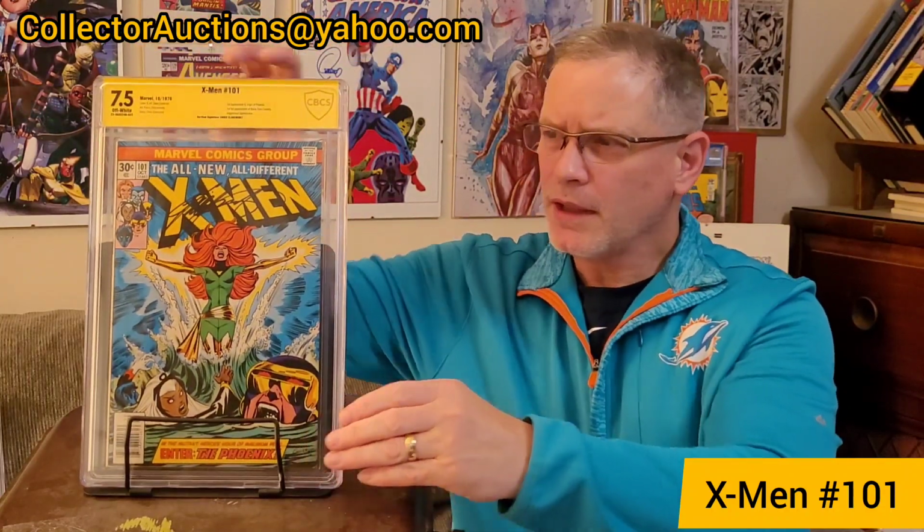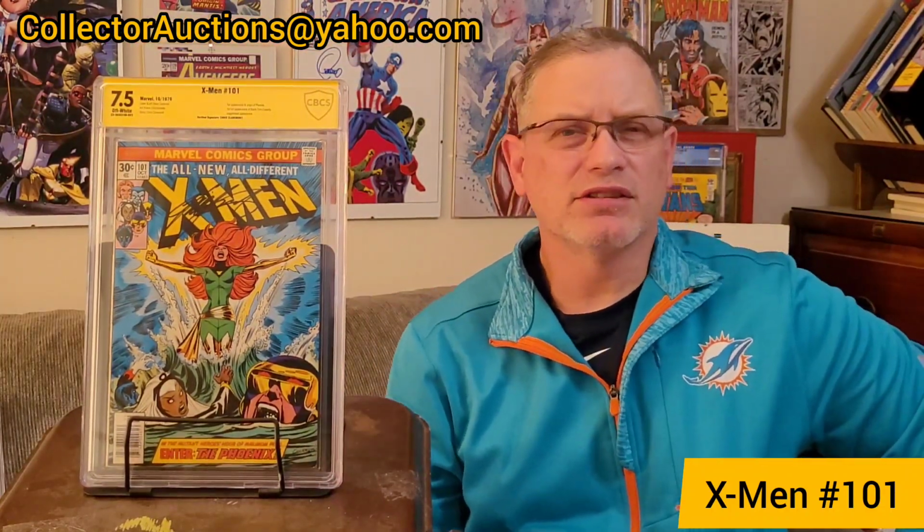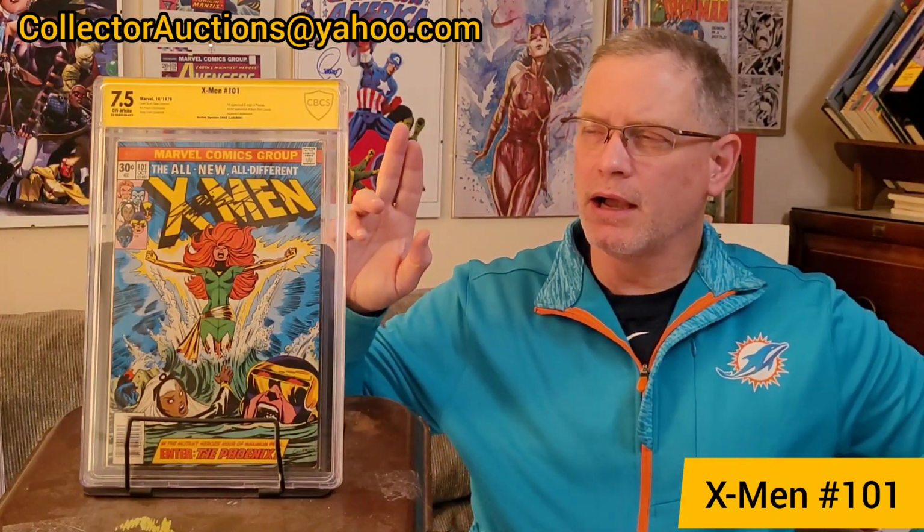What I've noticed with CBCS is that they are a little bit harsher on the grades, especially on some of the older books like this. But let's take a quick look at this. Verified signature, Chris Claremont. Now, I bought this off of eBay, and they had it listed as a very fine book anyway, but they didn't really go into the signature on there. I recognized that as a Chris Claremont signature, and I took a chance on it. I thought the book would definitely grade out a little bit better than that. But let's go off of it.